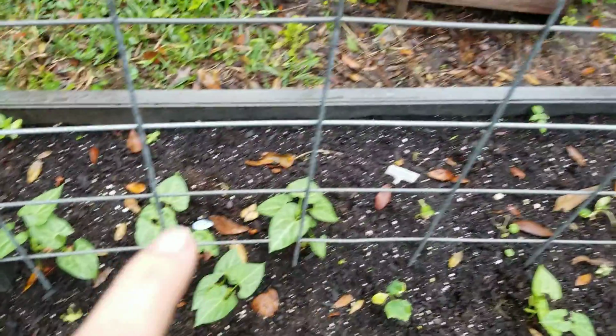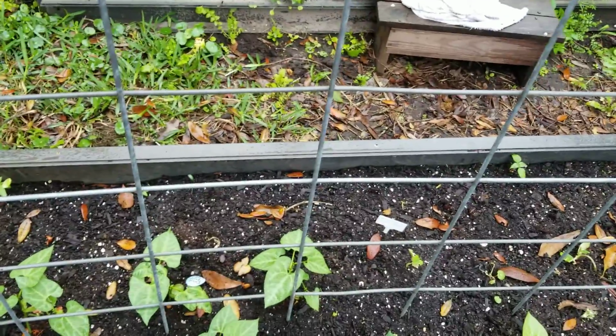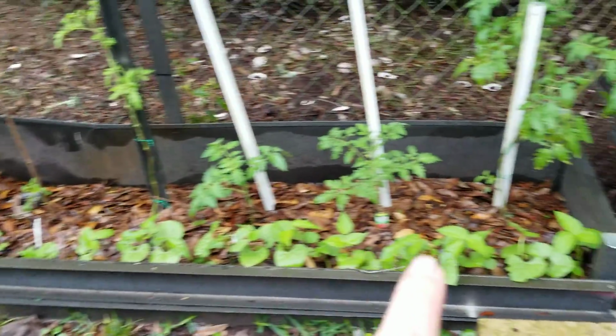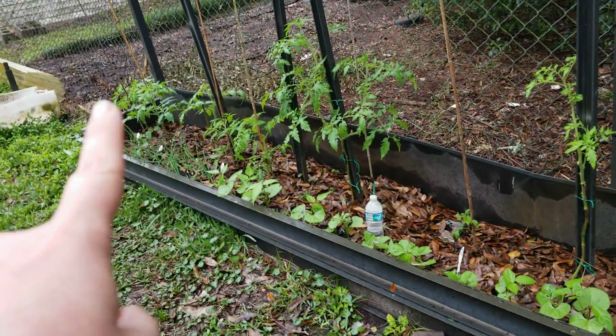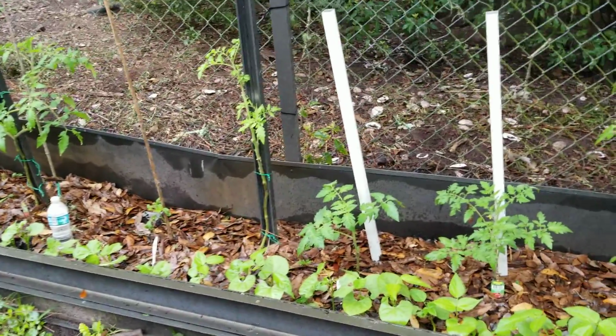So this little section is going to be like a Three Sisters type thing. I'm going to have a few cucumbers, some lima beans, and some corn grow in there. And I didn't mention this, but these are my bolado beans growing in here. They're like a large red and white cannellini type bean. And then I have some yellow and white onions growing down there. And I've poked in some marigolds and nasturtiums.